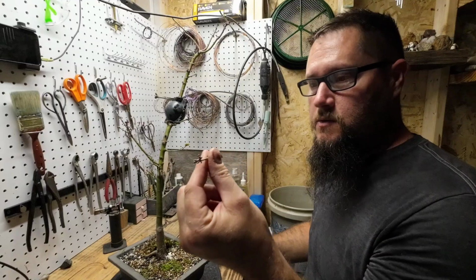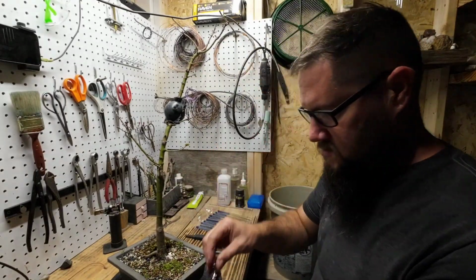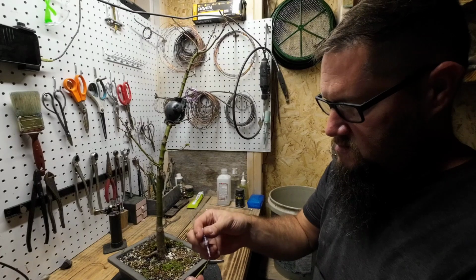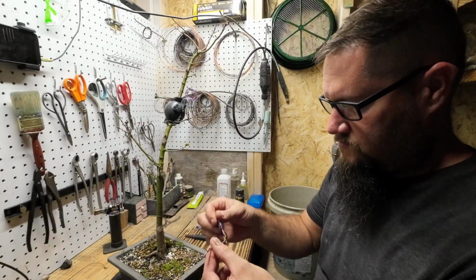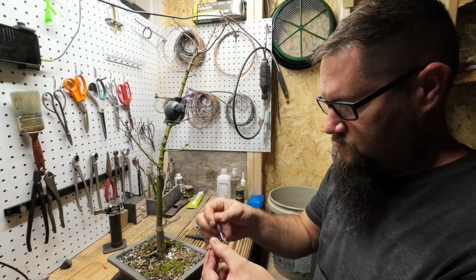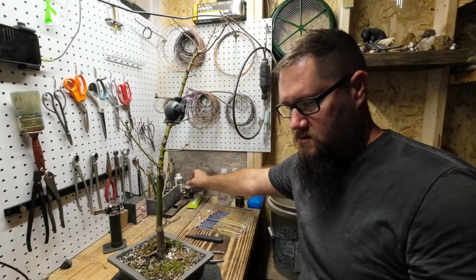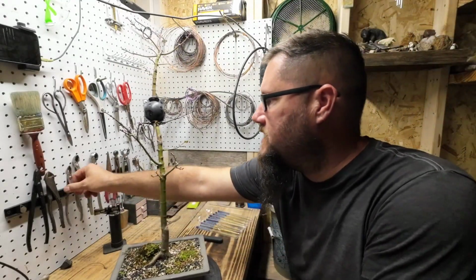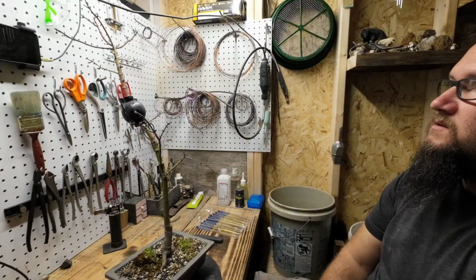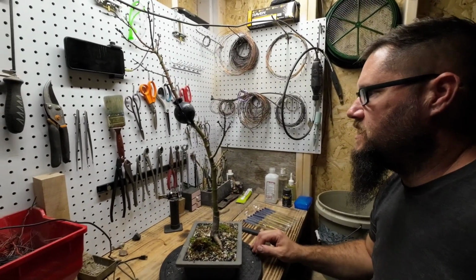And I'm going to try and root this. I'm going to put it into one of my rooting beds. I will put some of the rooting hormone on it. There we go. So that'll go in my propagation bed. And I think this is going to be done for today, because I don't think there's much more that I can really do to it right now.